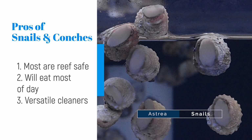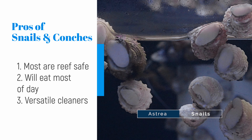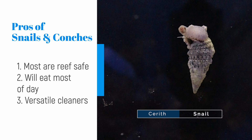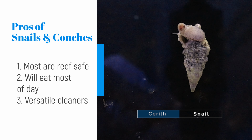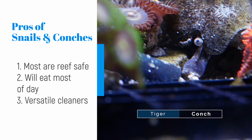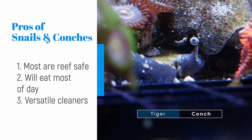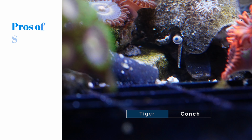The majority of snails are completely reef safe, so you won't have to worry about them going after your corals or fish. They literally spend all of their time trying to find food and can get a lot done throughout the course of the day. And finally, they can get into smaller spaces in the rock. They can also clean up our glass for us, and conches specifically will clean the sandbed along with anything they can reach on the sandbed.